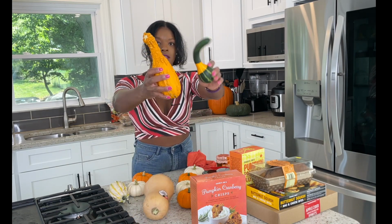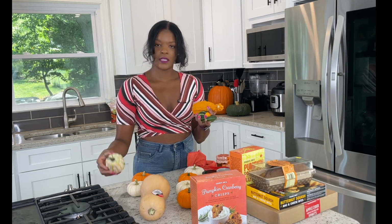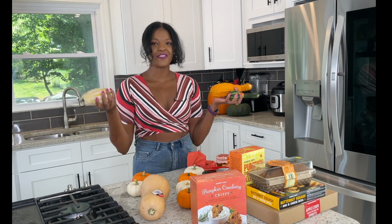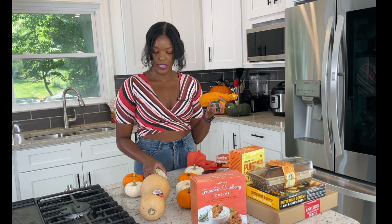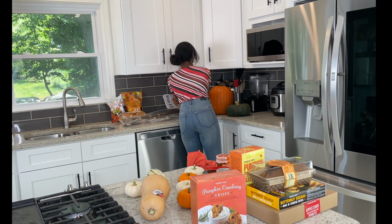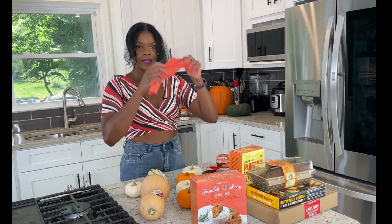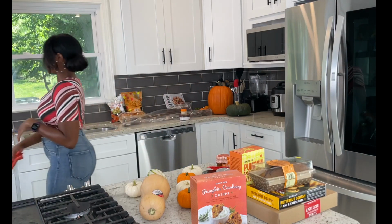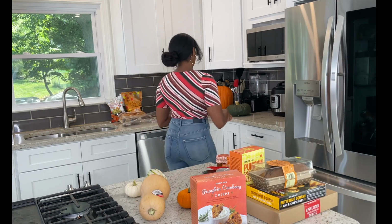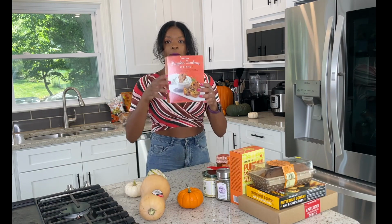They even had these other fun gourds. These were also 69 cents each. But how cute and festive are all of these? So very into the fall colors and things like that. I'm gonna move some of these out of the way so I can get into all of these other things that they had. Not sure why this microfiber cloth is just chilling out here, but we can move that, get rid of some of these pumpkins. And so we can start with these pumpkin cranberry crisps.